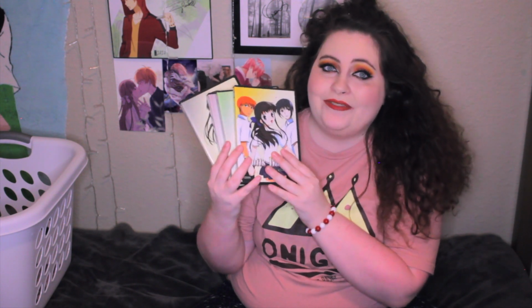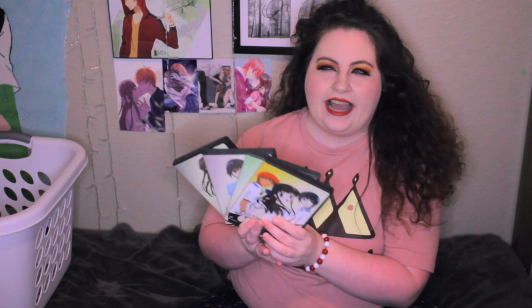Next, I have some DVDs. So I got the 2001 version of the anime. I found this one just by chance at Half Price Books. So these I actually got in store in person. One of the only things here that I got at a store in person, so that's pretty cool.